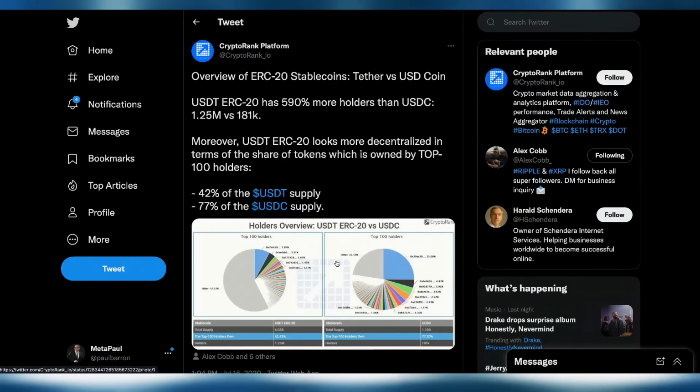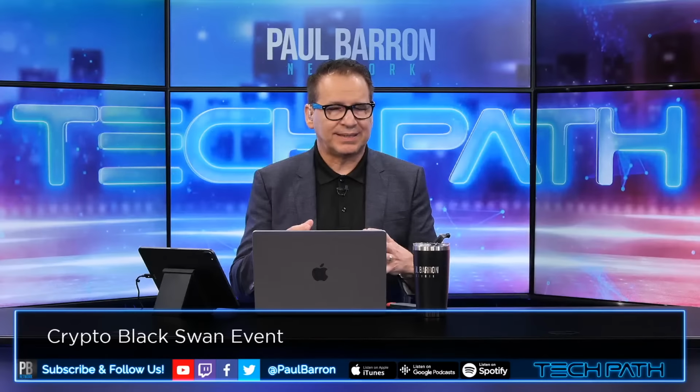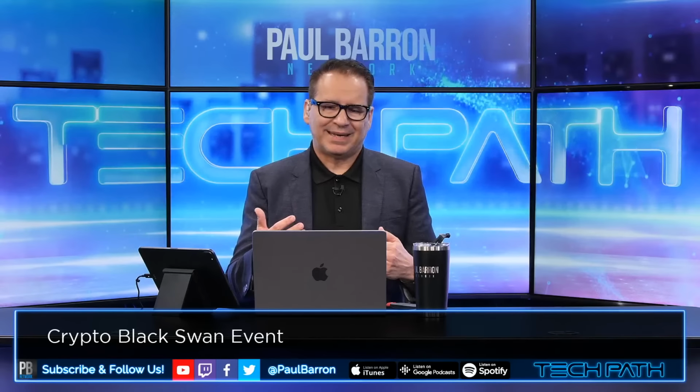Here's another good example right here of holders, and this is where it breaks down. Top 100 holders of USDT, ERC20 versus USDC. And you can look at this. Your top 100 holders are at 42% on USDT, top 100 at 77% on USDC. And that gets back to my point. Big money is why USDC is being looked at, especially when you look at the regulatory sidelines and how all of these things play into this, whether you look at Toomey's bill, and what O'Leary was talking about is that he's behind it.